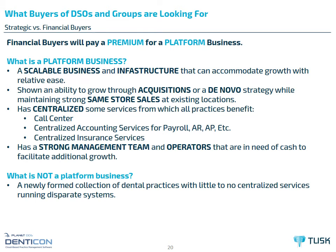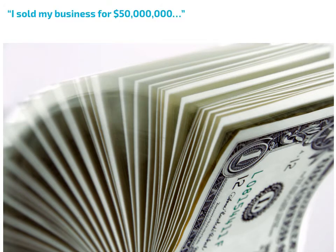What is not a platform business is what we call a collection of dots on a map. Basically, a group dental practice that has no centralized infrastructure and could be running altogether disparate systems, much like the guys from Denticon mentioned earlier to start. If you've got a patchwork quilt of different practice management systems in all of your different dental practices, you're most certainly not running a platform business.